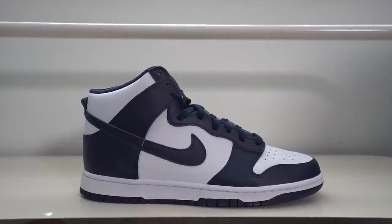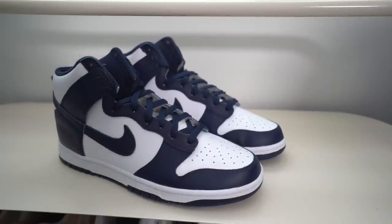And remember, you are not a loser for liking hype stuff. Don't fall into that trap. Just go with your intuition. But I'm glad I got these. They aren't the panda ones that everybody has. Navy is a color that I really enjoy. And this will be a fun sneaker to incorporate in the content.